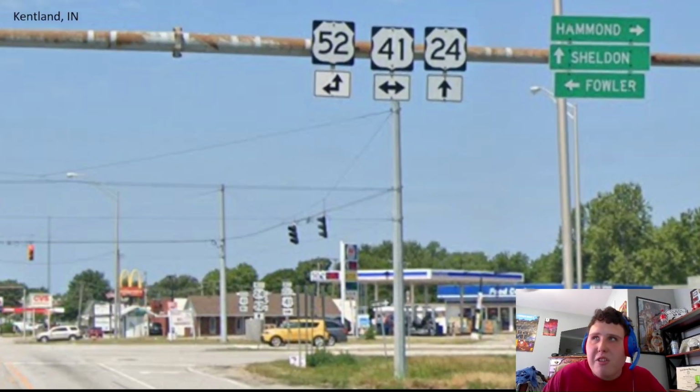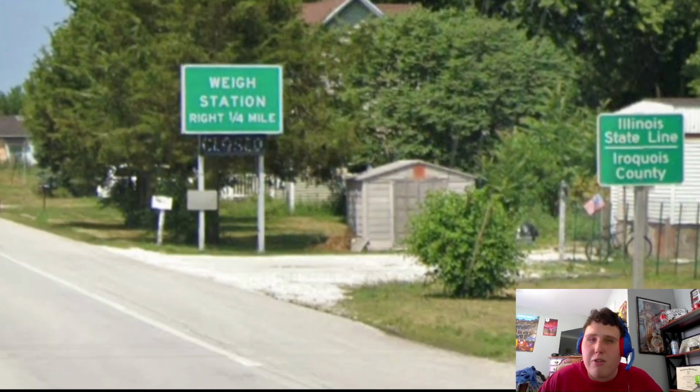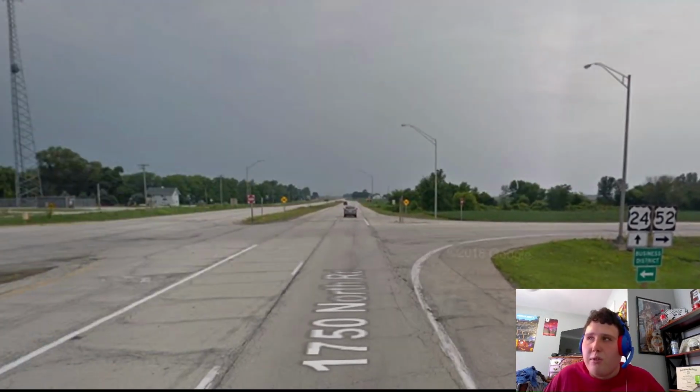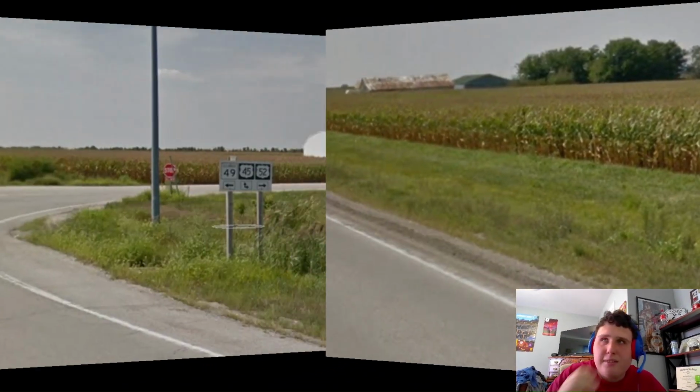Here in Kentland, US 52 leaves US 41 and now joins US Highway 24 to enter into Illinois. Here we are entering Illinois, or here's the Illinois state line. And here's US 52 leaving US 24 to head northwest to Joliet and the Chicagoland. Now we have a mileage sign. Illinois Highway 49 is 7 miles away and Kankakee is 23.